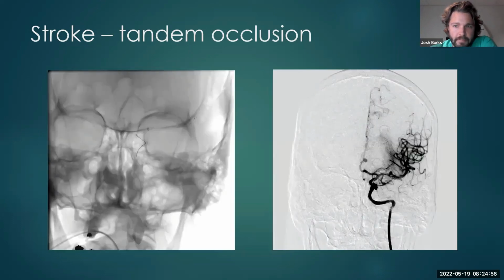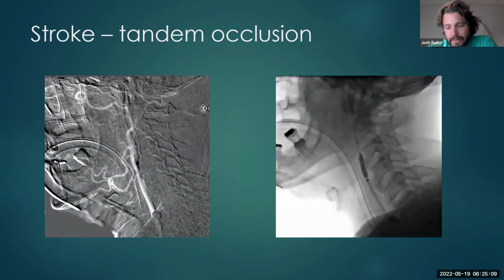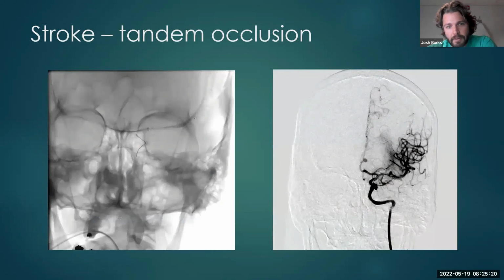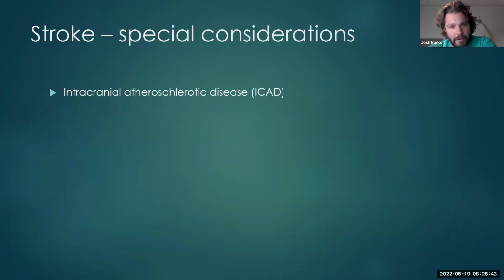For these cases, they often do require a stent because there's usually significant underlying stenosis, and that's usually done after a day or two to see how the patient does. If they go on to develop a large volume stroke, you wouldn't want to place them on dual antiplatelet therapy for the stent. But as was the case here, that didn't happen, and the patient did well. So those are challenging cases. It's like 3 cases in one, but it's important to recognize tandem occlusion when that occurs. It's a term I'd never heard.